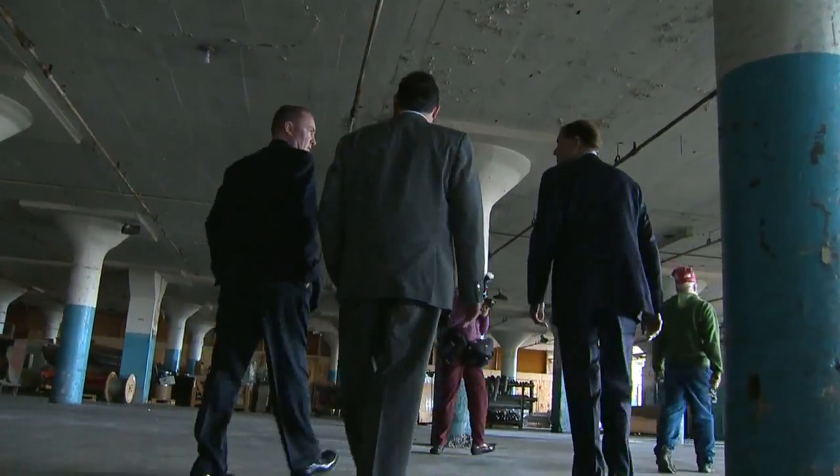We've got to drive for economic aid from the federal government. I'm going to make it a priority to go to the Economic Development Administration of the federal government and say, this site is a must.